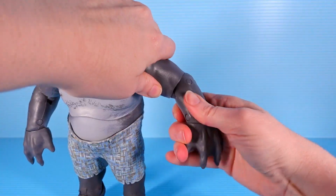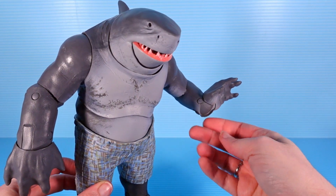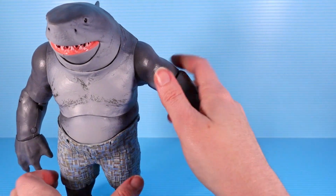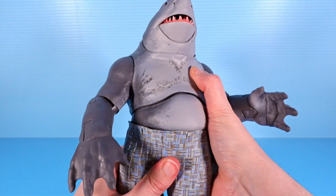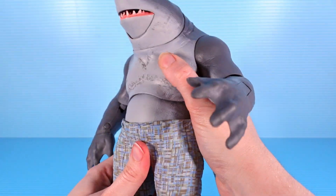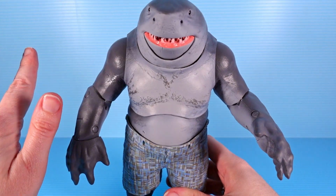Chunky arm, not much movement there. Good range of movement on the hand, but that's because you get this huge joint here. A lot of it is taking me two hands to move because it's just so big and chunky. Not bad movement at the waist. You get some decent crunch and back and forth. I really don't want to mess with it too much though because I don't want to risk making him floppy.